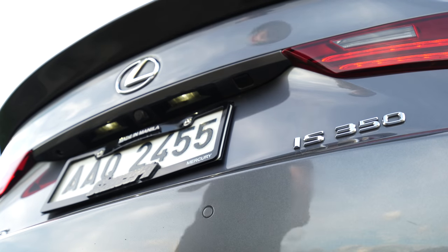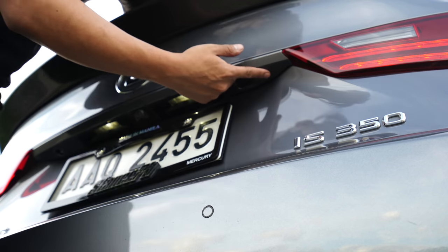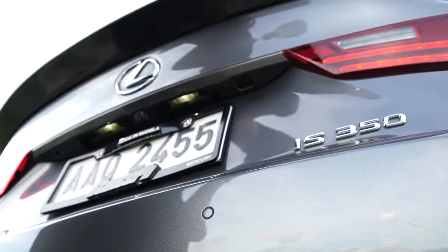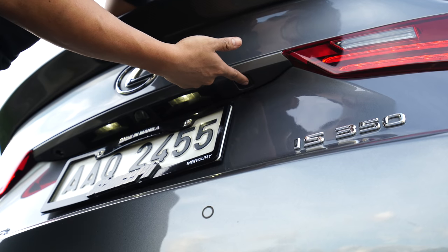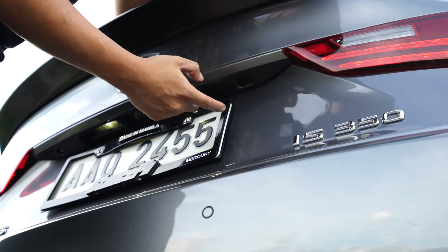There's actually a little button here. Okay, on top of the IS, meron siyang rear trunk button para magbukas siya. That's something that you should know. Sometimes kasi hinahanap sa gitna eh. Asan na yung button sa gitna? Actually, it's right here. Weirdly enough, it's not on the center. Like, I don't know, Lexus is weird.